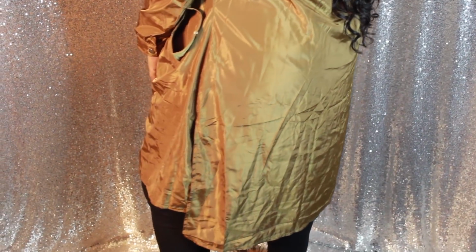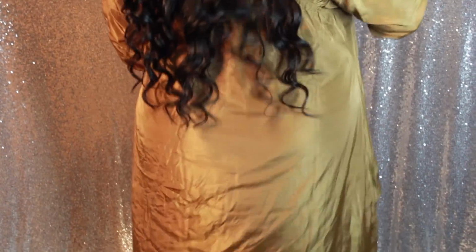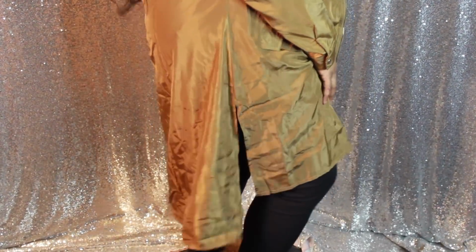bomber jacket, because the back has a little bit of that ruching, and it gives it like a baby doll feel on the back. I thought this was super cute and very unique. So I got this in a size 18, and I think it fits pretty well.